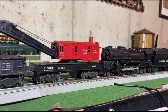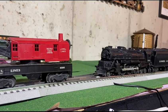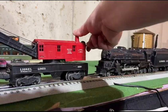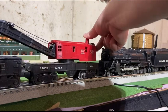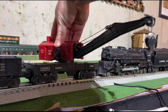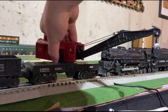Very nice detail. This is a semi-scaled crane car, and it acts like the MTH Milwaukee Road one that I showed you guys with the Plymouth switcher. Let me just pull this. So you actually got little levers right here. You can turn the crane boom down and up, and you could turn the crane like this. And this actually lowers the hook down.